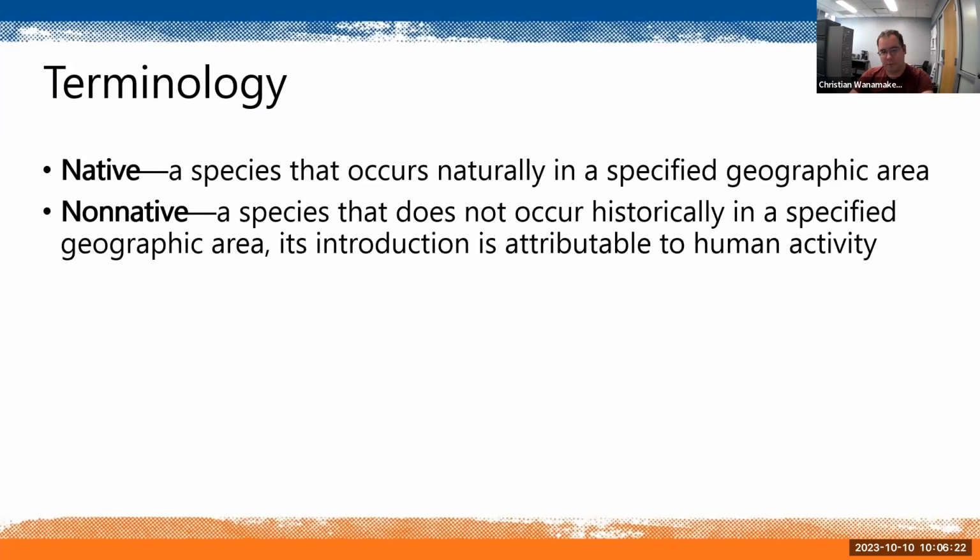Then, in contrast, we have non-native species, right? And these are species that don't occur naturally within your specified area. Their introduction is attributable to human activity. And again, they wouldn't have been here historically, and they don't have this shared evolutionary history with other organisms in the area. And that's not just plants, but also, I should mention, animals, microbes, pathogens, etc.